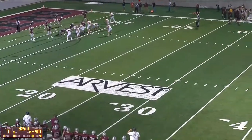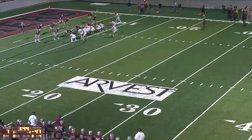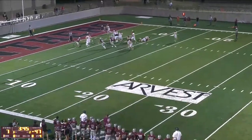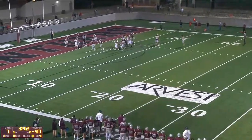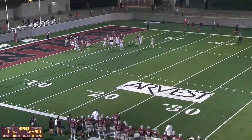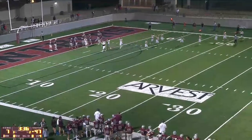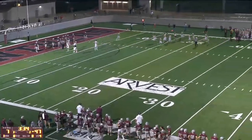Under center. Snap. Give up the middle again, and he's going to score. Got it. They're out from about the 7-yard line, looks like.